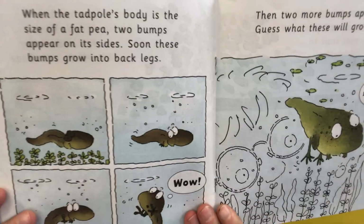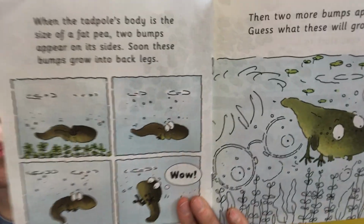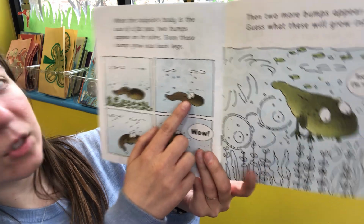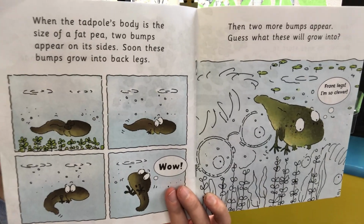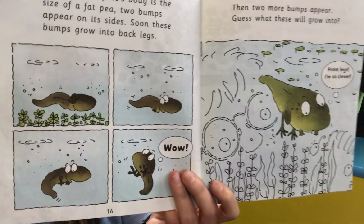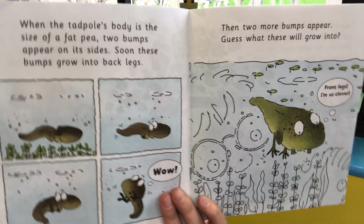So look, this is a tadpole. When its body becomes as fat as a pea, 2 bumps begin to appear on its sides, and these grow into back legs. So now the tadpole has back legs. Before, it didn't have back legs. It had gills, and now the gills went away. Now it gets back legs and front legs. I wonder what other changes are going to happen to the tadpole. Let's see.